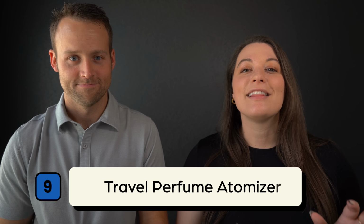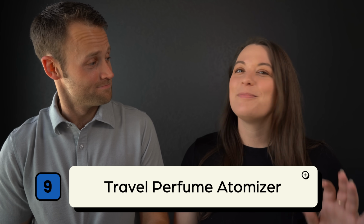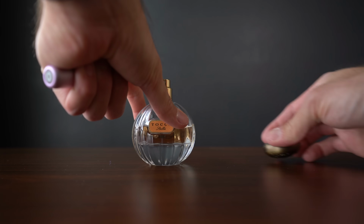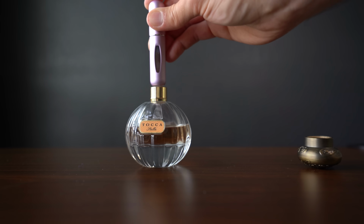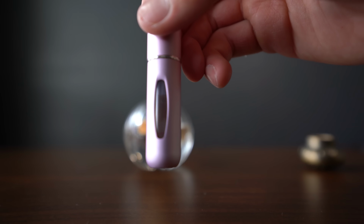So I love perfume. And I've had a lot of you guys ask me how I travel with perfume. And I found this really convenient product on Amazon called a travel perfume atomizer. And what this does is allows you to take your favorite bottles of perfume and you just pop the lid off and you can fill this container with your favorite fragrances. And it holds quite a bit.